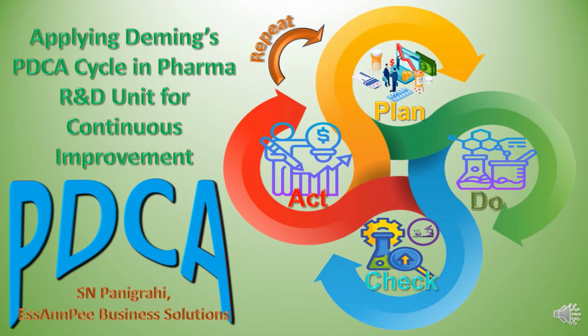Repeat. The PDCA cycle is iterative, and the process continues by repeating the steps to drive ongoing improvement. The R&D unit sets new objectives, implements changes, evaluates the results, and takes appropriate actions based on the findings. This continuous improvement approach helps the R&D unit to refine the drug development process and achieve better outcomes over time. Example, the R&D unit repeats the PDCA cycle at regular intervals, continuously setting new improvement objectives. They may target other areas for improvement, such as enhancing the use of real-world evidence in drug development or optimizing the use of digital technologies in clinical trials.